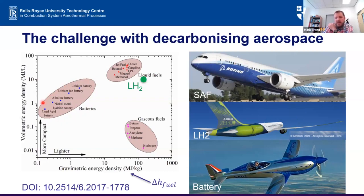So we find batteries occupy down here. They're moderately to not very compact, and they're not very light whatsoever, which makes them a poor candidate for long range flight. Gaseous fuels, they're very lightweight fuels typically, but they're not particularly compact, so it would require radical changes to the aircraft design. Liquid fuels, so jet fuel, you can see at this point here, they're very compact and they're also relatively light. If you look at liquid hydrogen, it presents a real strategic advantage because of its potential in terms of how light it is for the energy released, okay? But it suffers in terms of its compactness.